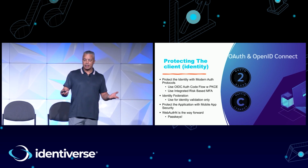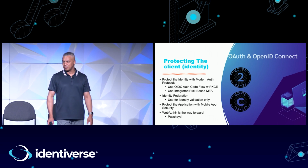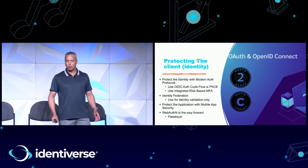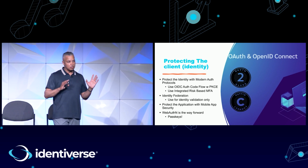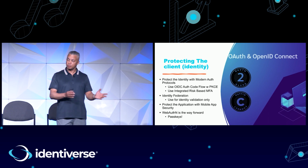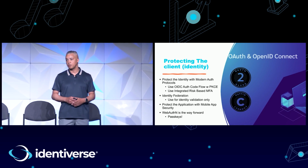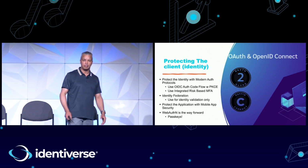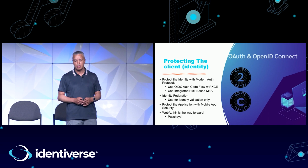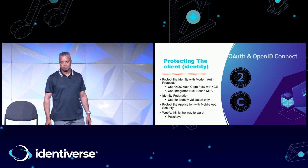And look, we're at an identity conference, and you can probably see 10 or 15 presentations talking about passkeys these days. WebAuthn is the way forward, right? WebAuthn is the standard that's going to allow us to not only get rid of passwords, but it's going to bring a new level of protection in securing our customer-facing services. So get familiar with it. It's got some ways to go. The user experience guidelines are being published this week, I heard, just announced. So get into that, and understand what passkeys and the WebAuthn standard bring to the table.